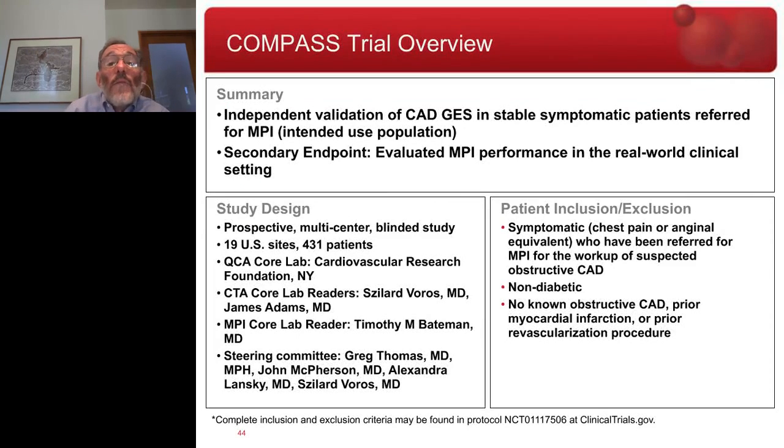So COMPASS, we looked at an independent validation of this test again in stable symptomatic patients only. And in this case, they've been referred for non-invasive imaging, specifically myocardial perfusion imaging, and really that represents an intended use population for such tests. Secondary endpoint was to evaluate the head-to-head comparison of NPR performance in the real-world setting versus the gene expression score.